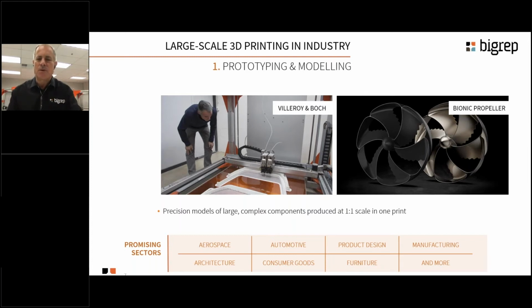And here on the left, one of our customers, Vilroy & Boch, is printing a sink or a tub that they are able to model before they go to production, and they utilize BigRep prototyping for all of their sample parts. And on the right side, a bionic propeller, again, bigger than your average 3D printer size requirement, only able to be printed with large scale 3D printing.